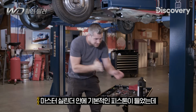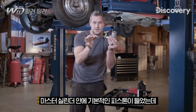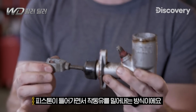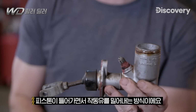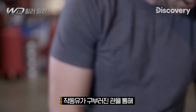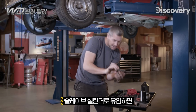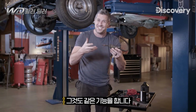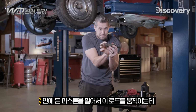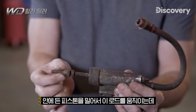Now, inside this master cylinder, there's a very basic piston. This end here is attached to the clutch pedal, so when you push the pedal, all it does is move that piston and forces brake fluid out of here. Now, it goes down that wiggly pipe, which is still in the car. That pipe joins onto the slave cylinder, and the slave cylinder does essentially the same thing. Although it's not driven by the pedal, it's solely driven by the fluid. It moves that piston in here, that moves this rod.